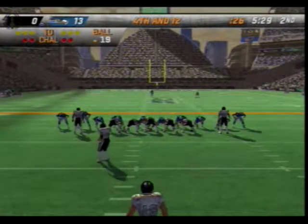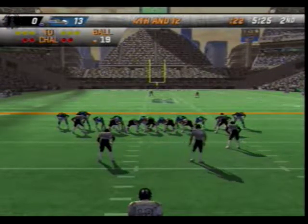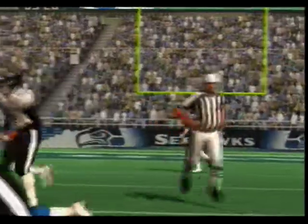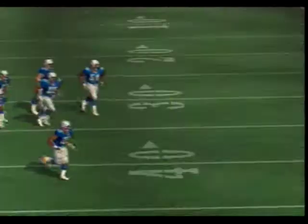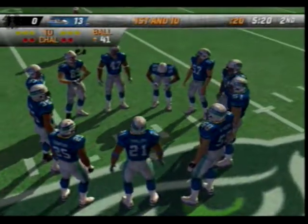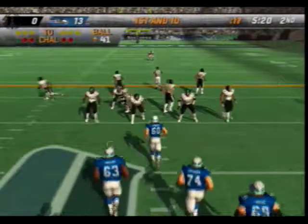Perry will come in now to punt it away. Number 89. Looks like he's ready for the return. Yeah. And so the punt goes out of bounds. Ball on the 41-yard line.